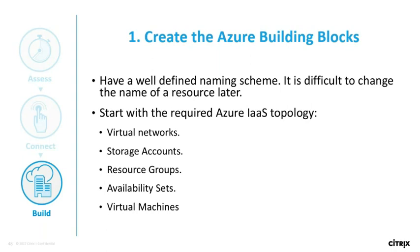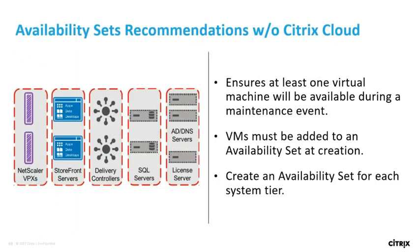And one of the key things in here, we talked a little bit about some of these, but one of the key ones we haven't mentioned yet is the availability sets. So making sure that you separate your machines into availability sets so that machines of that type won't be impacted by any maintenance outages. An example of availability sets without Citrix Cloud, you might have these availability sets. So it means that at least one virtual machine will be available during a maintenance event, and then they need to be added to the availability set at creation, and then create one for each system tier.